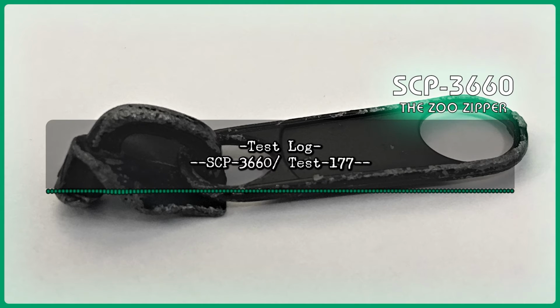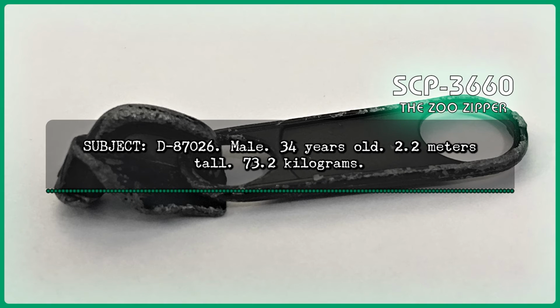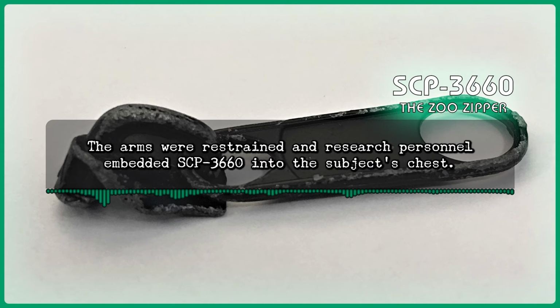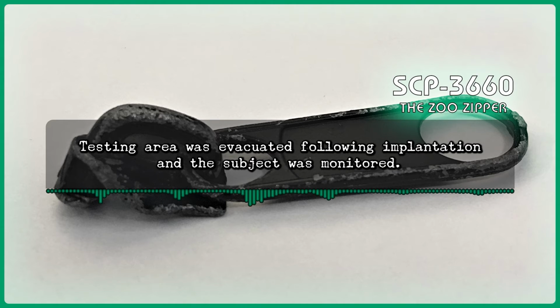Test Log. SCP-3660, Test 177. Subject D87026, male, 34 years old, 2.2 meters tall, 73.2 kilograms. Protocol: Subject was stripped and locked in the center of the testing area via ankle locks. The arms were restrained and research personnel embedded SCP-3660 into the subject's chest. Testing area was evacuated following implementation, and the subject was monitored.